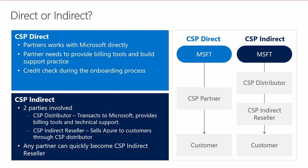It is also worth pointing out that you can be both a CSP direct partner and a CSP indirect reseller at the same time. Some partners use this method to break into new regions where they don't normally have a reseller agreement.